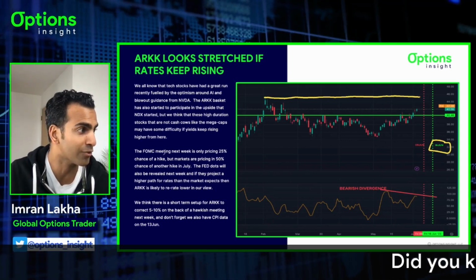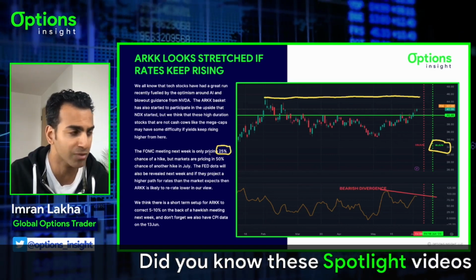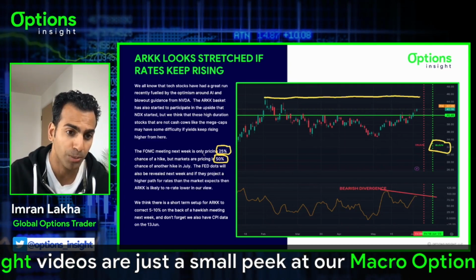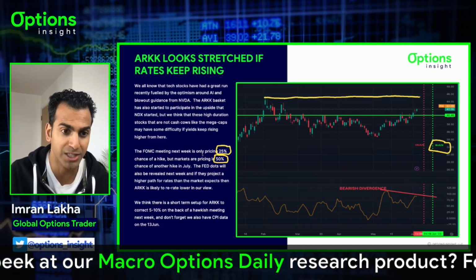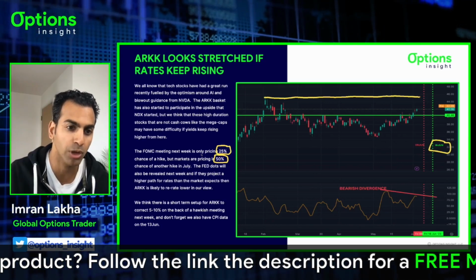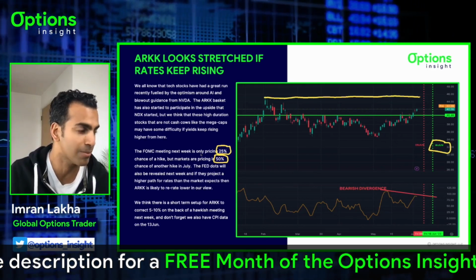That's what we're thinking. So FOMC right now pricing a 25% chance for next week in terms of a 25 bip hike, but pricing in 50% chance of a hike in July. And then also we're going to get the Fed dot plot next week. And if they do project higher rates and higher terminal rates, markets might need to reprice from where they currently are. And we think ARK is probably more vulnerable than the likes of NASDAQ, just because of the more risky, low quality names that make up that basket.